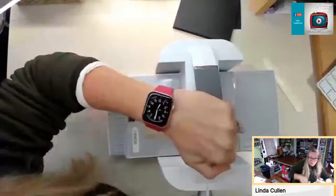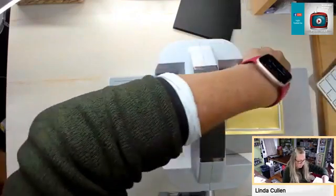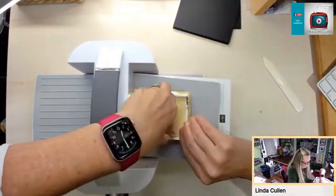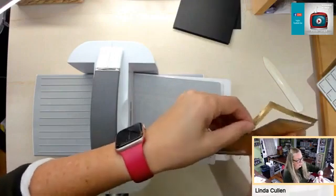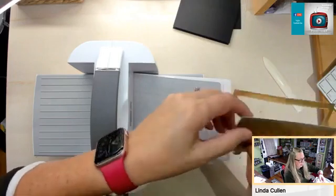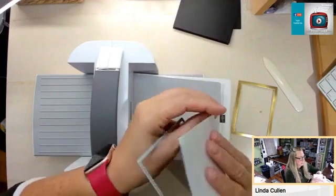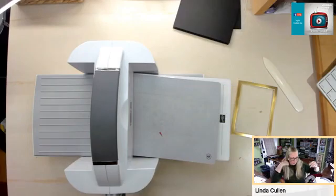Hold on. Okay. Hold on. My fingernails aren't big enough. All right. So what I am ending up with here is a frame that I'm going to use. And I have all of this to save for another project at a later date.